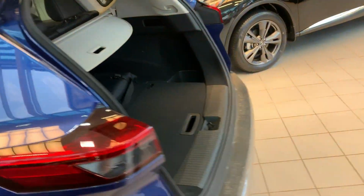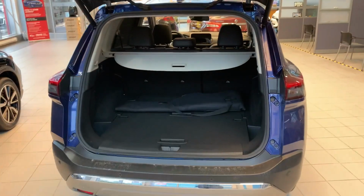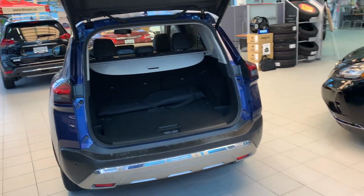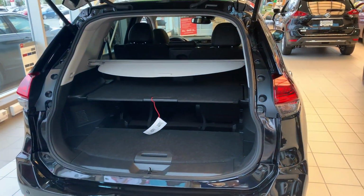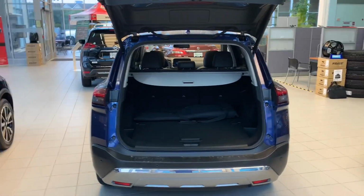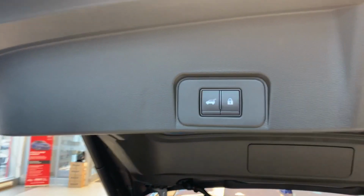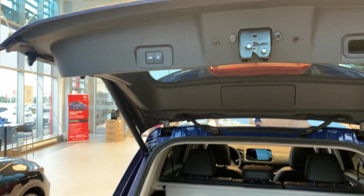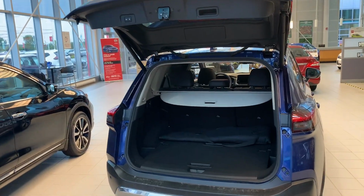But wait till you see the opening on the back of this. This is an absolutely huge opening on the back of this Rogue. Power lift gate, kick motion activation, same as the old one. But if we look, we can see this one's more contoured in here, taking away some of our room, whereas this one is much more squared off, more room here. Really nice feature up top here where we've got the button to close it, but we've also got a button to lock it. So no more waiting for it to close before you can lock it, no more fumbling around for your keys, just hit it and go.